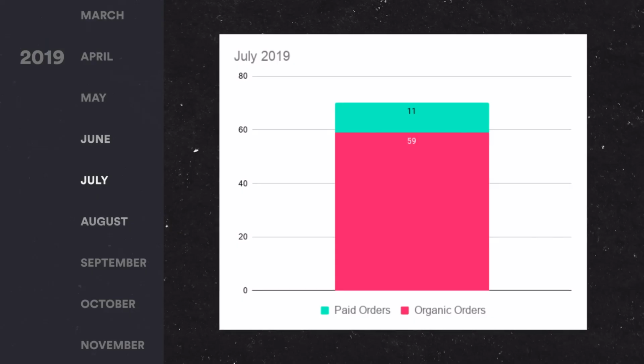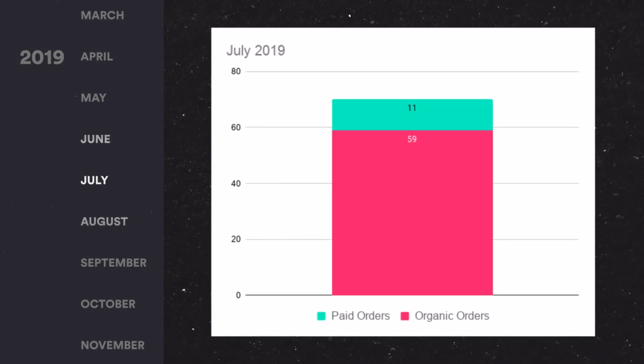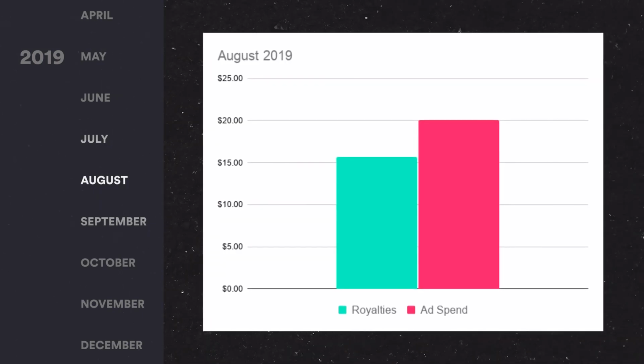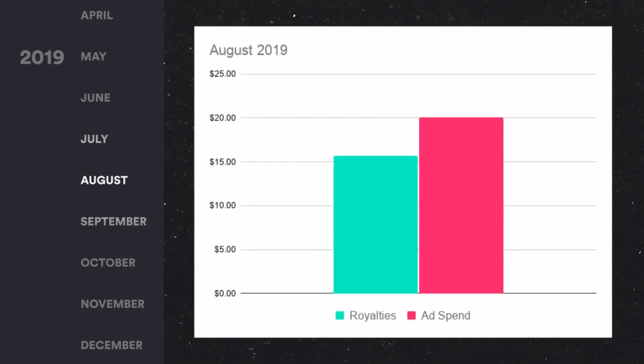Once we got out of June, sales plummeted for this design, selling only 70 units for the month of July. And following July, it only got worse, selling only a total of 4 units in the entire month of August. After ad spend, I actually lost $4.36 on this design for August. Just like there's a snowball effect on the way up the rankings, there's also a snowball effect on the way down. I didn't want this product to die after the success I just had in June.